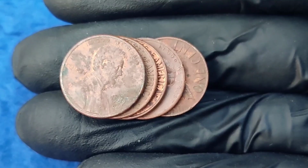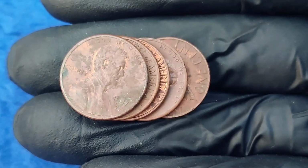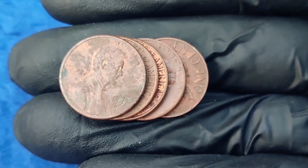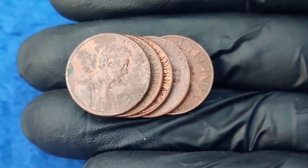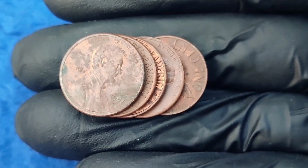Today, I am about to reveal 5 Lincoln Memorial cents, so valuable, so unique, and so breathtaking in rarity that each one holds the power to make an ordinary pocket piece feel like a golden fortune. These coins are not just historical tokens. They are living treasures whose value is climbing every single day in today's red-hot auction market.